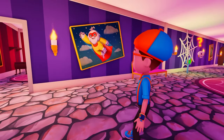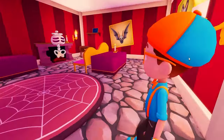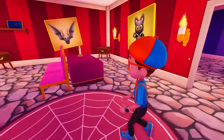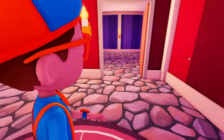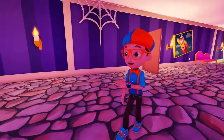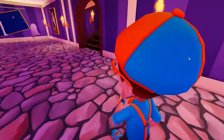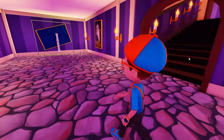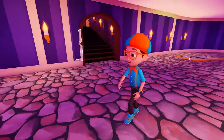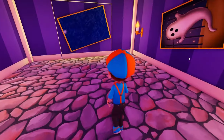Oh, hello. That's funny. That picture frame was a little bit wonky. Wait, look. It's some bones and a bat and a cat and, well, we gotta keep looking. Stay focused, Blippi. This is fun. Whoa, it's so fun exploring a haunted house. Wait, did you see that? Was there a picture frame on the ground? And look, it's another bone! Yeah! Okay, so we have two bones, but we need a few more.